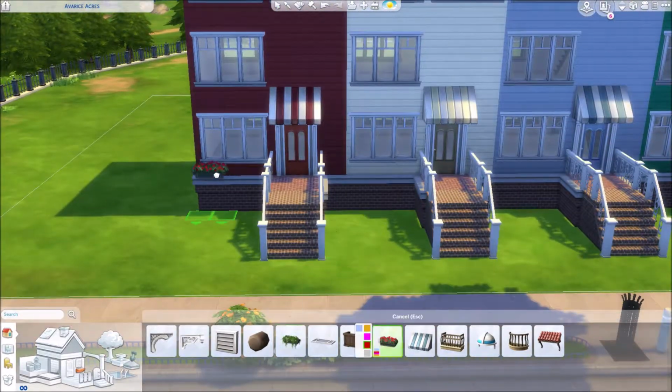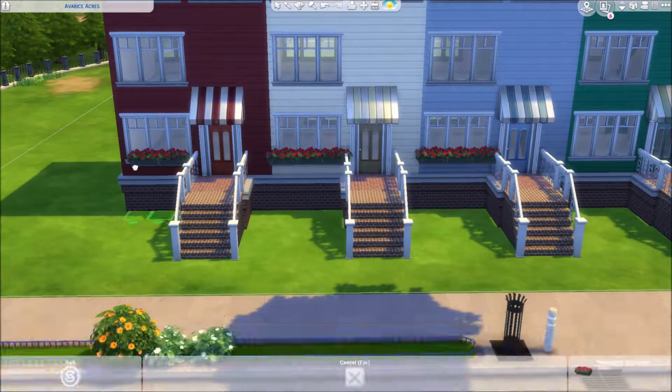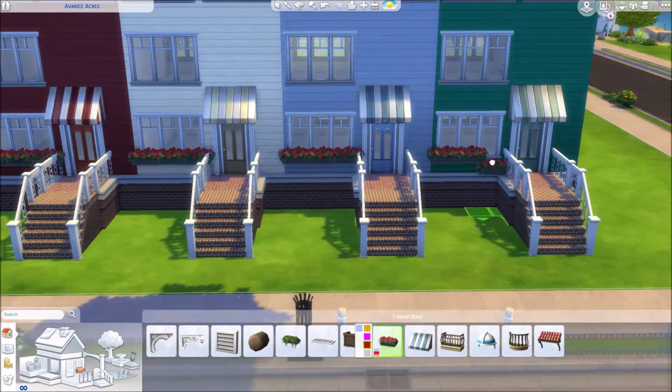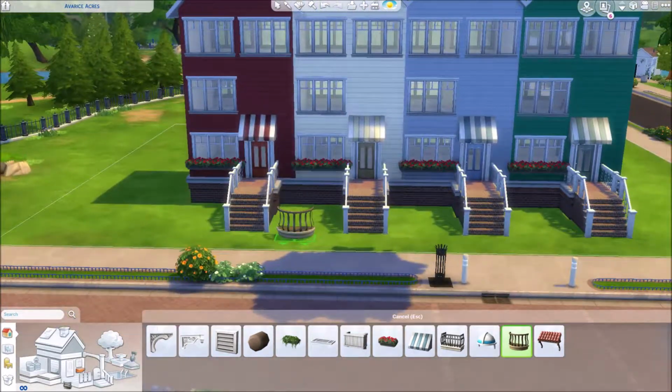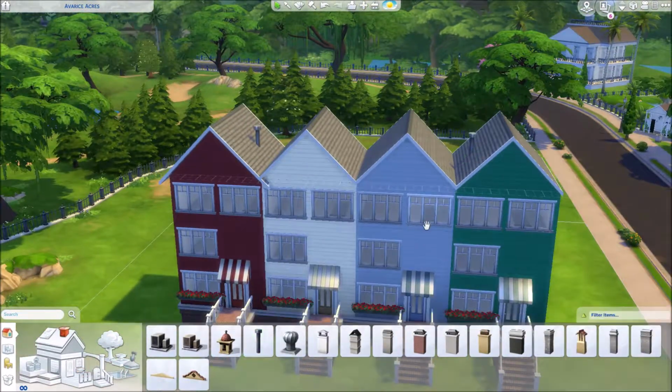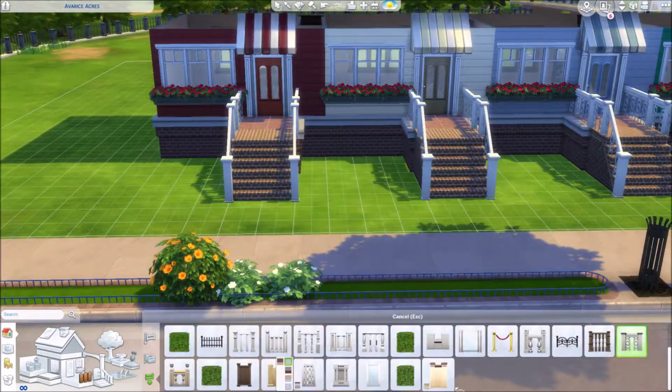So I love this. I don't know why. It's been one of my favourite builds. That's probably why I spent like 4.5 hours on it. But I have sped it up, obviously, so you don't need to worry about that. I was thinking about popping like a little Juliet balcony in there, but again, none of them fit. So I was like, do you know what? It doesn't need it. It's fine.